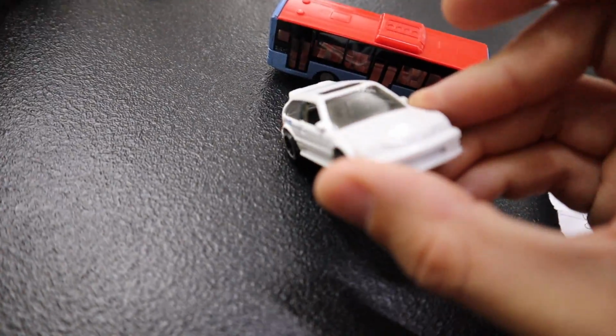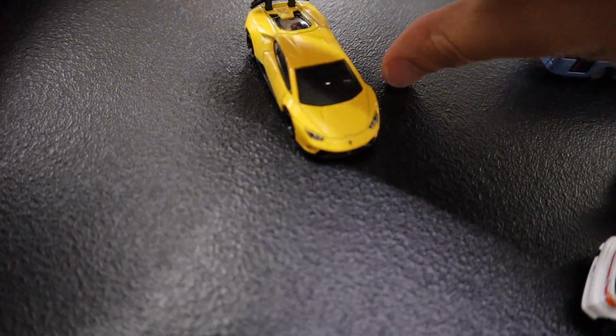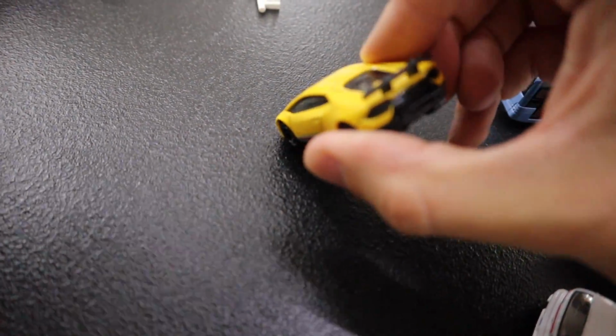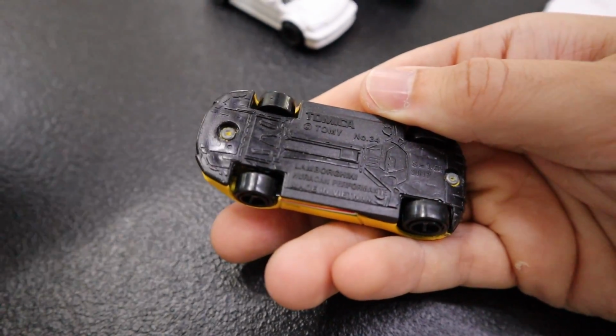What's this one supposed to be? Is this a Honda? Honda Civic, maybe? Yeah. And then we got a Lambo. Lambo? That's not a Lambo. Lamborghini. Read it and weep. This is a Lamborghini Huracan Performante.